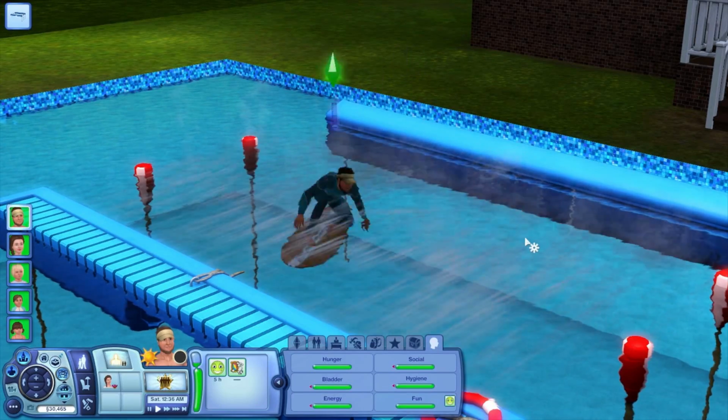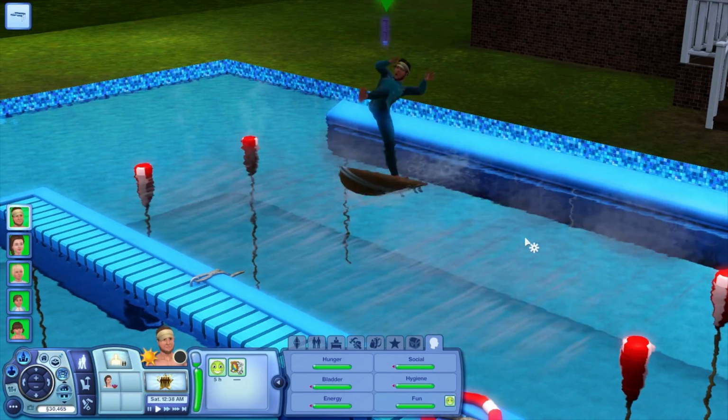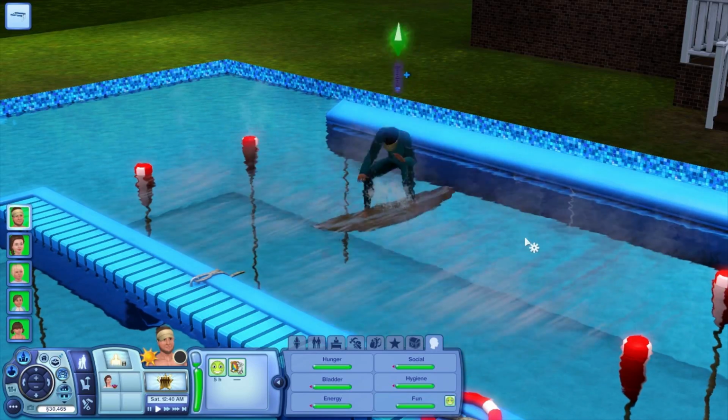Okay, so here's something I like. The Skylight Center for the Performing Arts. Wow, it looks like he cracked his head. That wasn't great.